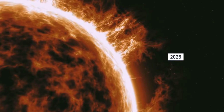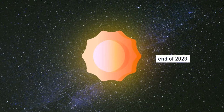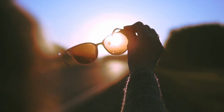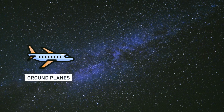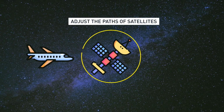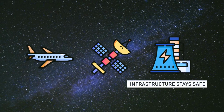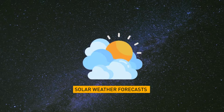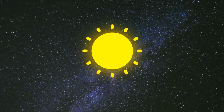Scientists first thought the peak would happen in 2025, but it seems it could even occur by the end of 2023. We can't completely protect ourselves if a solar storm hits us directly, but we can still do some things like ground planes, adjust the paths of satellites in space, and try to make sure vulnerable infrastructure stays safe. To do all this, we need better solar weather forecasts to help us get ready for the worst.